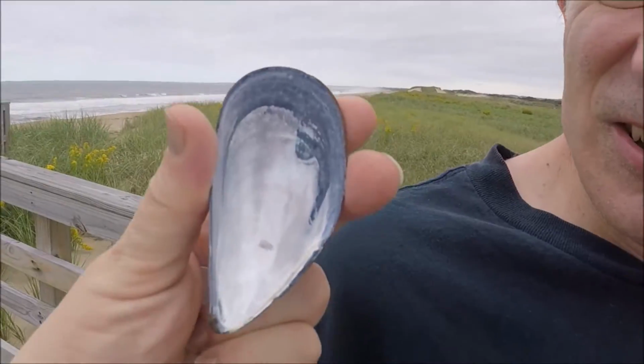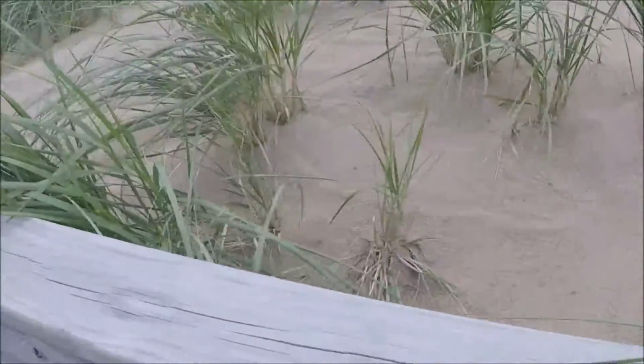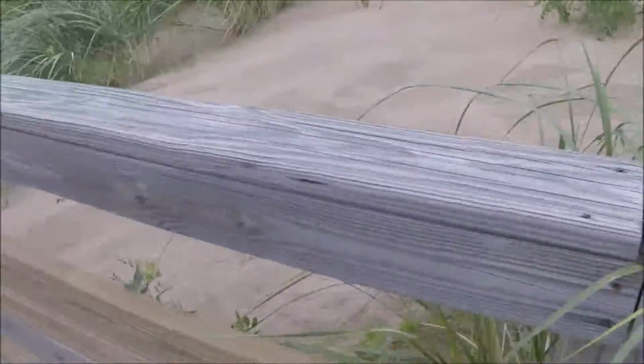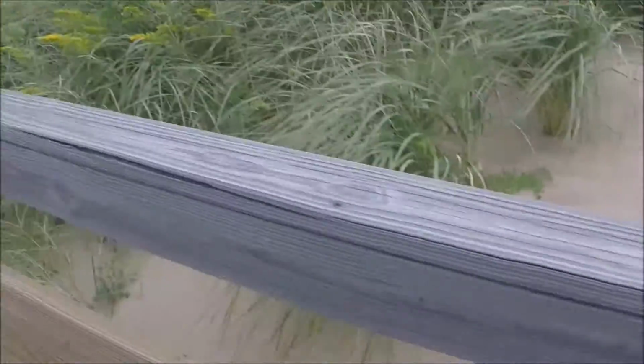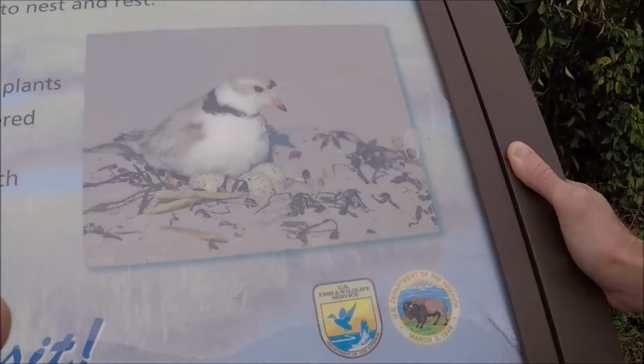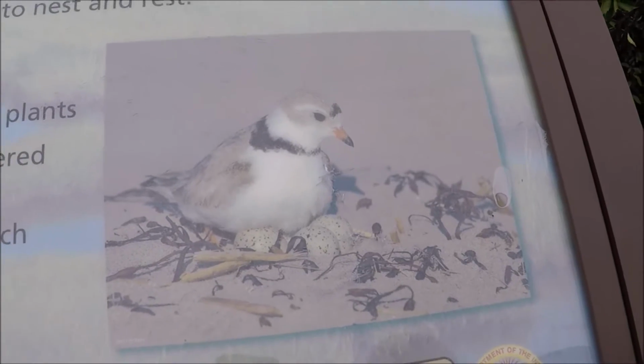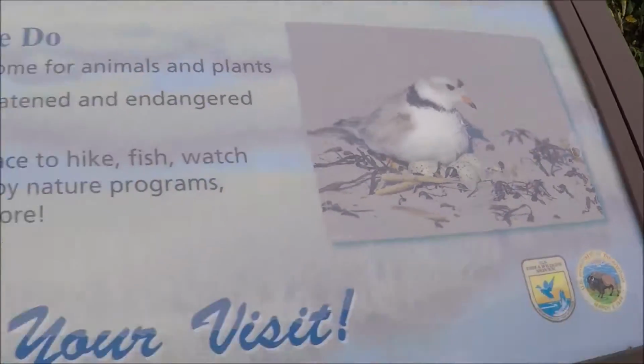So what'd you find? I found a shell. I'm going to give it to a friend of mine. Oh, that's pretty. The sand comes right up against the boardwalk here. I wonder if that's what we saw. Yeah, that might be what we saw. Wow. Least tern or piping plover.